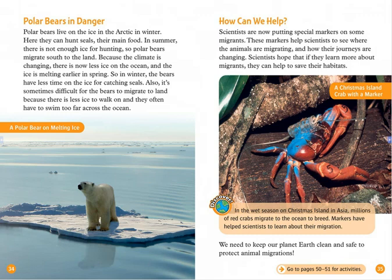How can we help? Scientists are now putting special markers on some migrants. These markers help scientists to see where the animals are migrating and how their journeys are changing. Scientists hope that if they learn more about migrants, they can help to save their habitats.